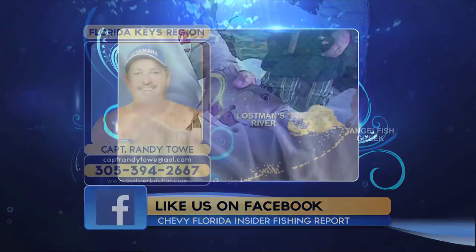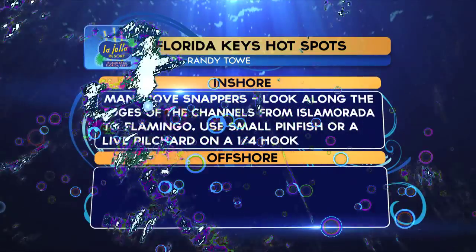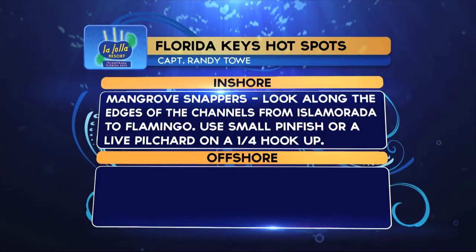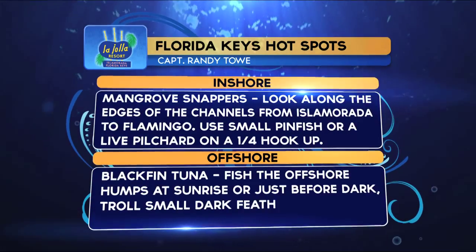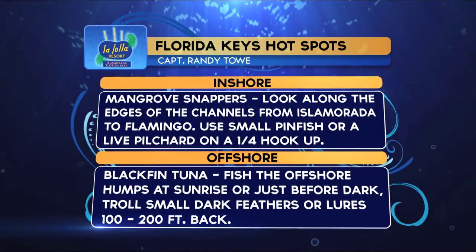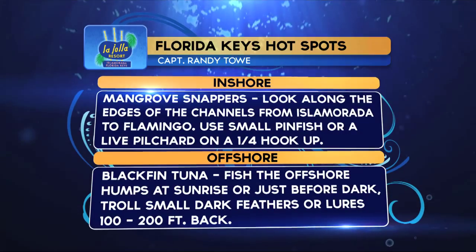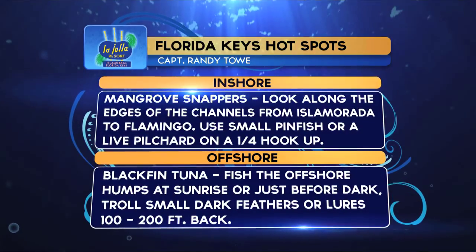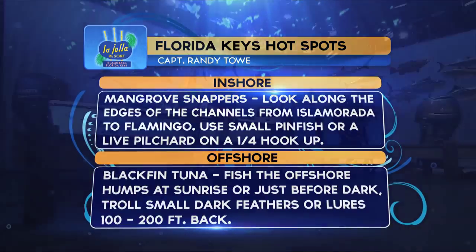All right, thanks, Randy. Great report from the Florida Keys region. We're going to go ahead and take a look at the hotspot from the Florida Keys. Inshore mangrove snappers. Look along the edges of the channels from Isla Mirada to Flamingo. Use small pinfish or live pilchards on a quarter-ounce hookup. And then offshore, blackfin tuna. Fish the offshore humps at sunrise or just before dark. Troll small dark feathers and lures way back, 100 to 200 feet back.